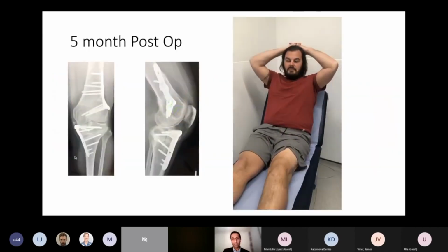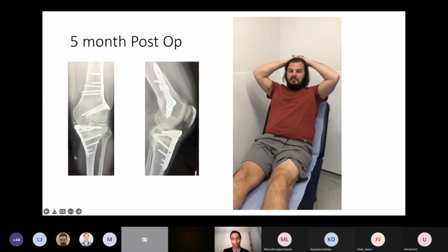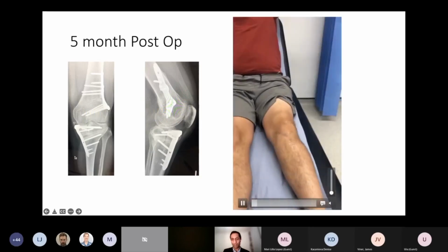And this is him. He unfortunately put on a fair bit of weight afterwards, but he was really happy with the outcome of his operation. He was getting around a lot more. He was able to run his own business, and he was pain-free.